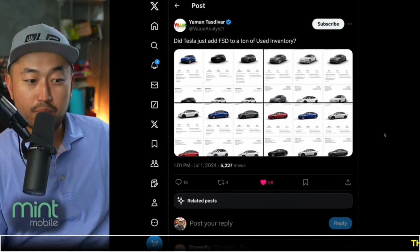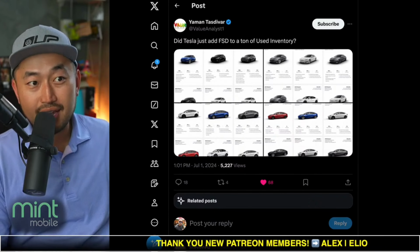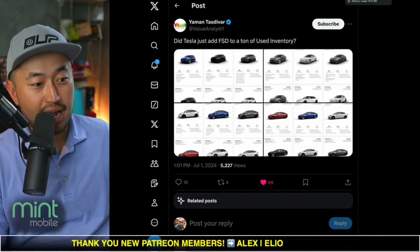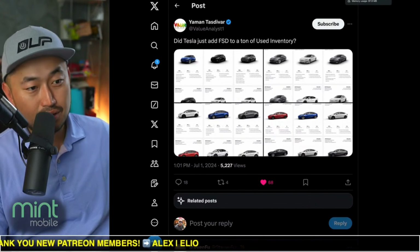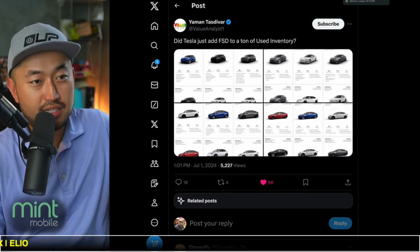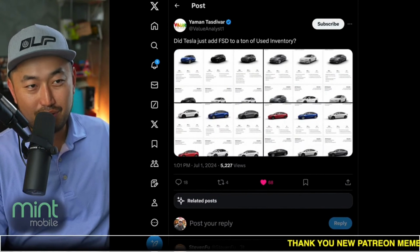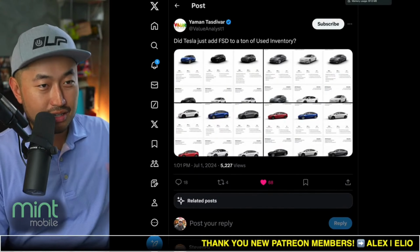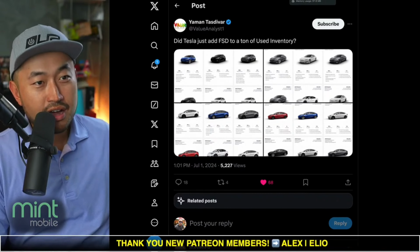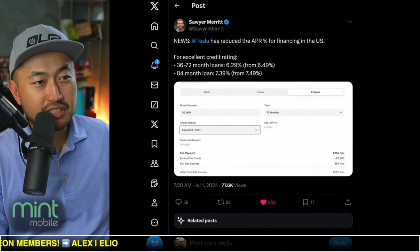And if you're confused why all the prices on the used side for Tesla just got increased, it seems like Tesla has added full self-driving to a lot of the used inventory. They probably added it for $8,000, which could be a good deal. And maybe there's a situation here where you buy a used Tesla with full self-driving and trade it in for a new one with full self-driving. Maybe it's not worth the squeeze there, but still very, very interesting at the end of the day. Definitely some pretty interesting stuff.